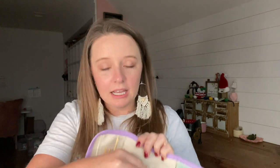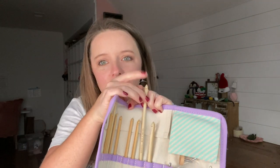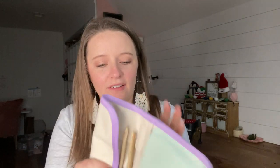They are made from wood, and they glide through the yarn really nicely. I've used a couple other brands of Tunisian crochet hooks after using these ones, and I was like, I like my Clover ones better. They glide through the yarn easier than some of the generic brands do.